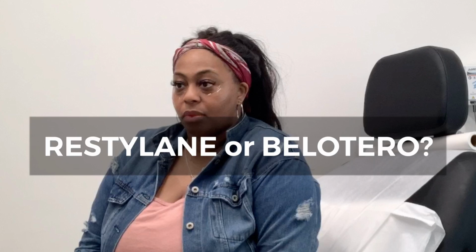Yeah, you have quite a bit of hollowing through there. Of course, the issue is, at this point I was wondering which one is going to be the best one for me. The Restylane Silk for this area. The problem with the Restylane Silk is it swells a lot. So you kind of have to inject it fairly quickly, because as you're injecting, it will start swelling.